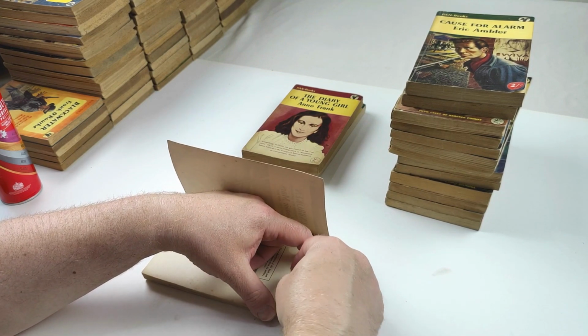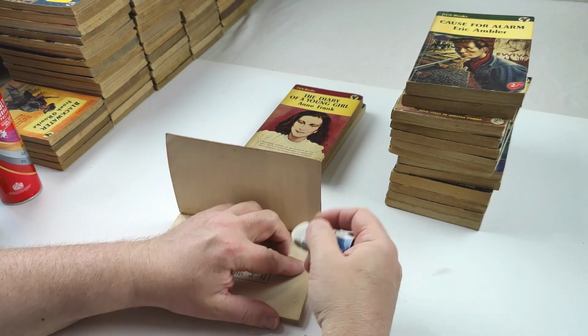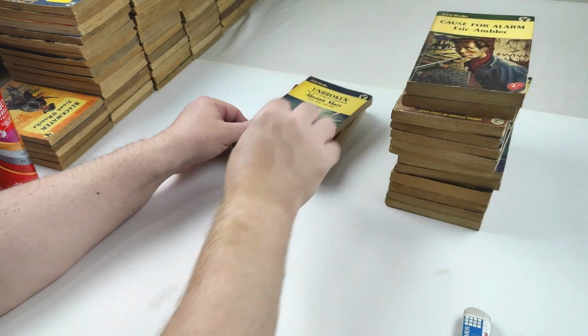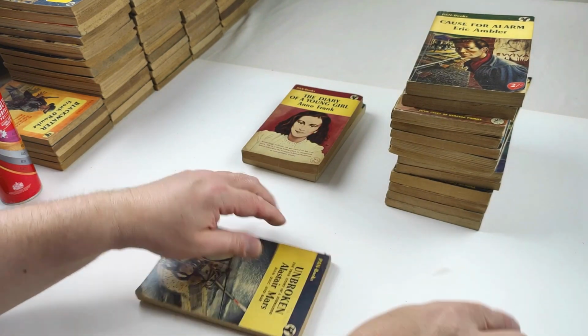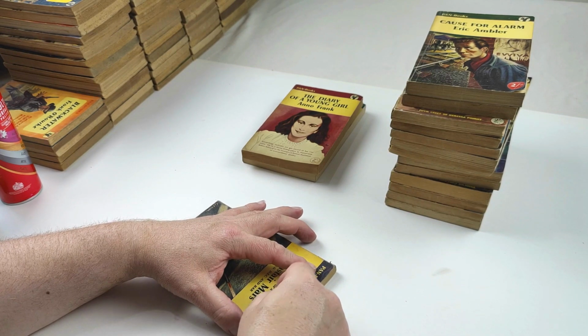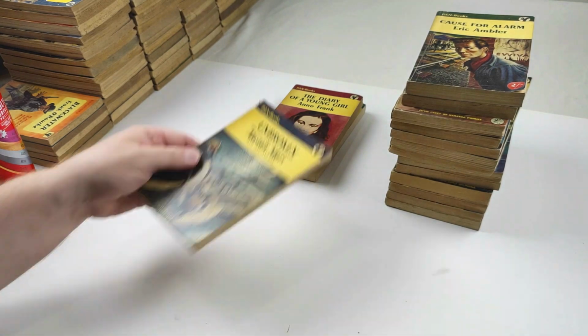So all of these, as I've been going along, I've been cleaning up, and that's why it's taken so long, you can only do about 100 a day, carefully, amongst other things. That has actually got a small name on the front cover, which I'm going to see if I can get off before I polish it. And it just is coming off with a little bit of teasing. There we are.